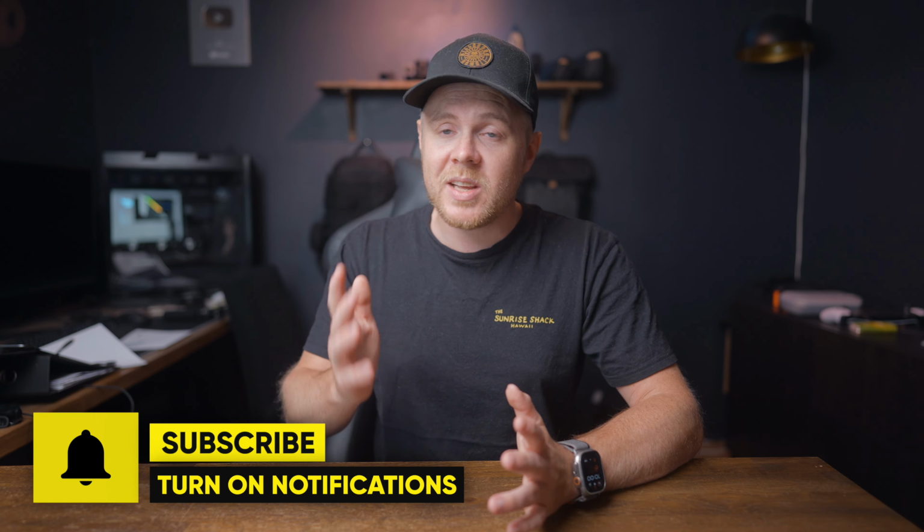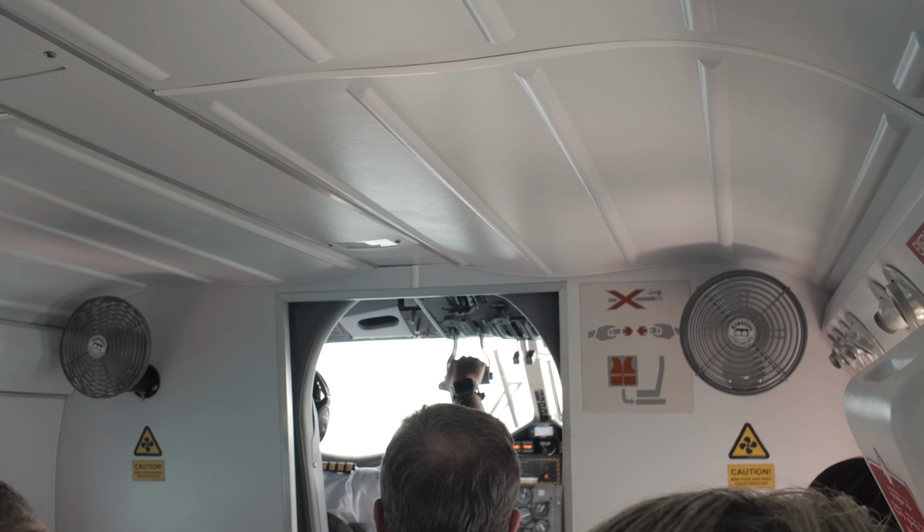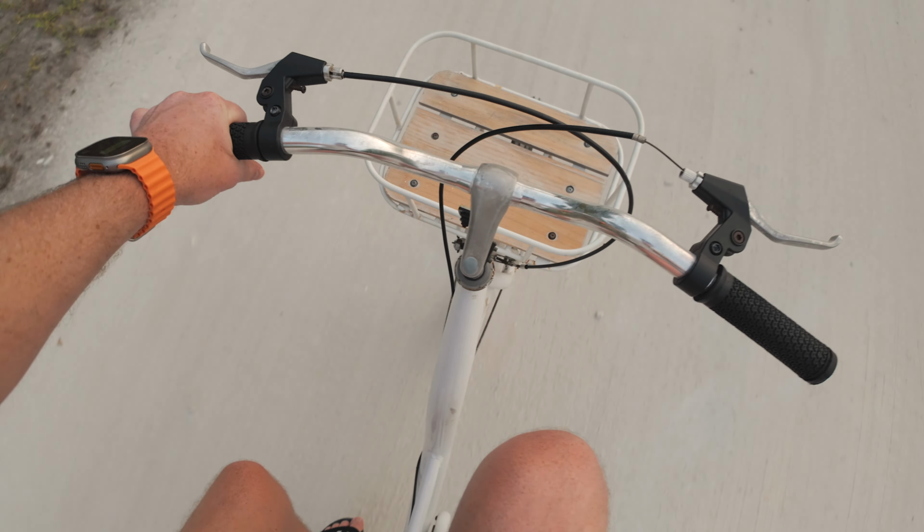But don't get me wrong, this is by far the best camera I've ever had. But if I was starting out today, I would probably spend those $9,000 in a different way and invest in something cheaper, lighter, and more travel friendly, I would say. Which is why the Pocket 3 is the first thing that I would invest in.